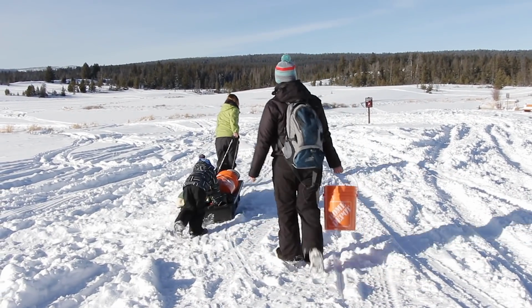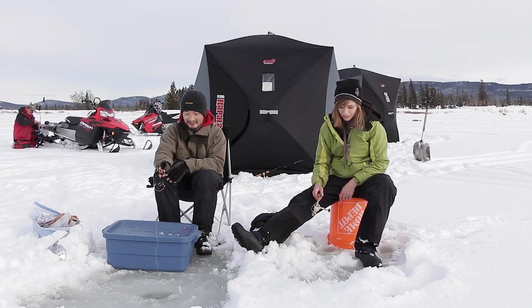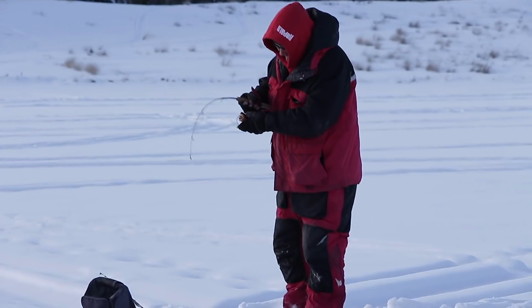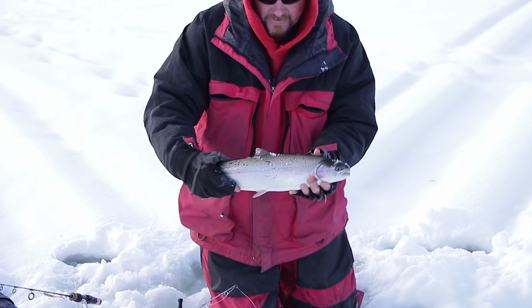First of all, you don't have the environmental cues to look for where the fish are, because once you get out there, it's just ice. You don't see any fish jumping, you don't see insects hatching, you don't see birds feeding on insects. So there are very few clues that will tell you where the fish are. I was kind of defeated the very first time we went. I think I only caught a tiny one.